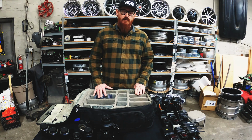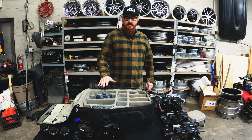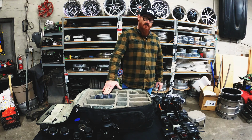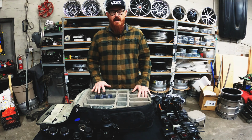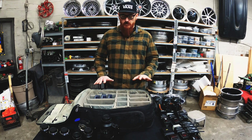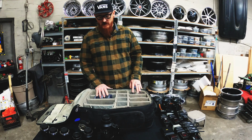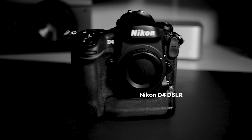North American trips, anyways. I've carried it a few places in North America and internationally. Internationally, it's never been an issue, but some airlines have restrictions where it doesn't fit. So Think Tank actually has a few smaller bags that will do that better. But I chose to use this one just due to its size and what I was carrying around at the time. My main body is a Nikon D4 DSLR.